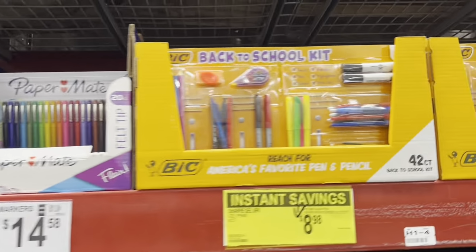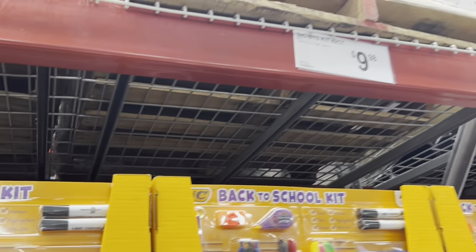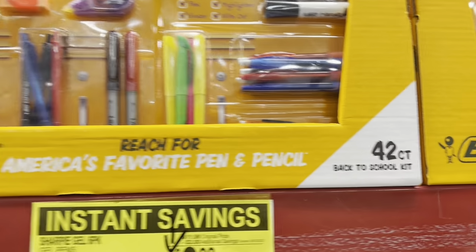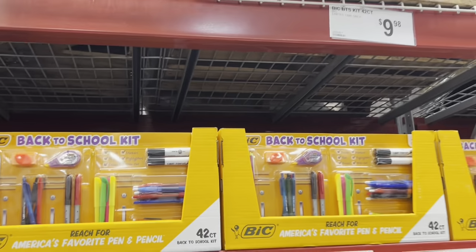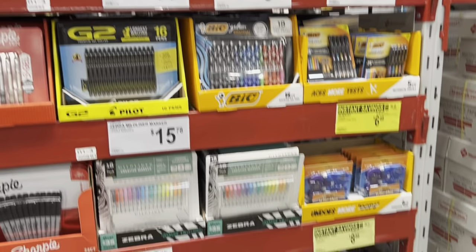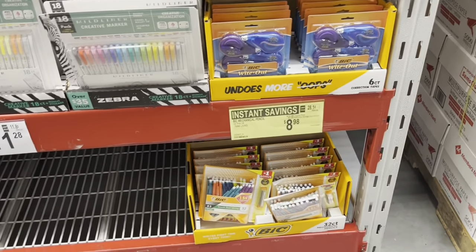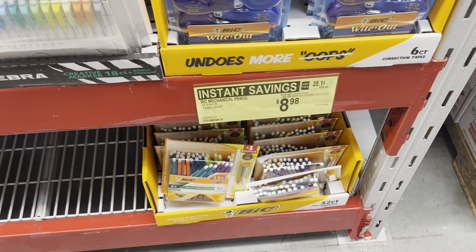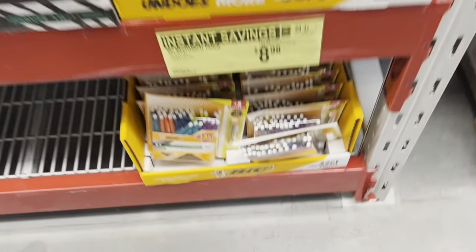Let's see. I thought these were on sale, but the big, I think there's 42 count. Is it 42 items in there? Yeah, I guess so. But those are $9.98. Is that a good price? Here goes some white out. No, the mechanical pencils down here. Actually, let me put my Sam's Club card up before I lose it.